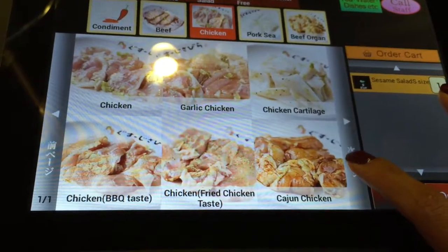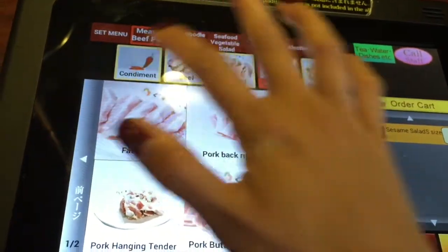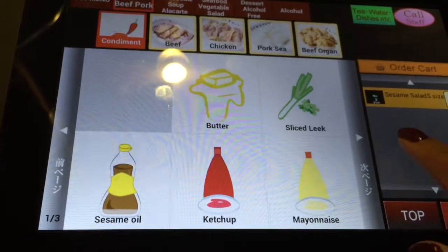Can you give me hot pepper? Condiment? Sure, that was ice. What ice got?